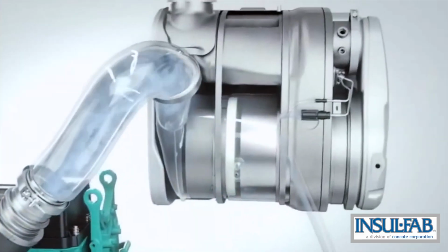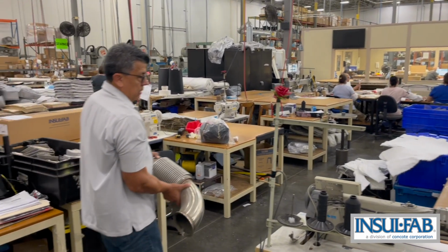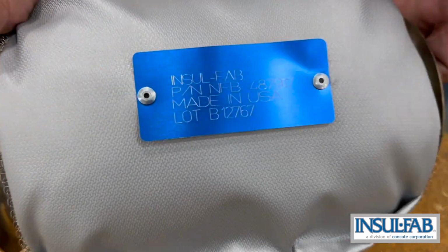Whether it's improving safety and efficiency or holding heat within diesel exhaust systems, our heat-resistant sewn insulation covers are designed for demanding environments where temperatures range from 500 to 2,000 degrees Fahrenheit.